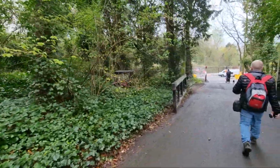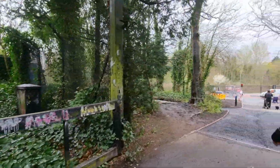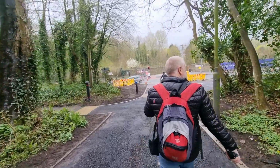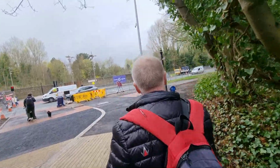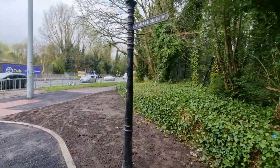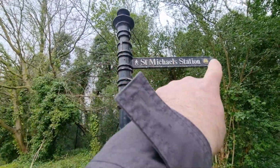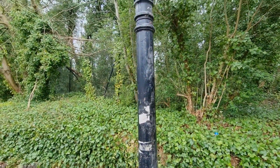Right, so we're just leaving Priory Woods, and there's another little ghost post, we call them, eh? Should we call them ghost posts? Seafront. Yeah, there's one here. This here, look. So as you can see, that's original from back in 1984, and everything else has been chopped off. And the only thing that remains at the moment is St. Michael's Station.